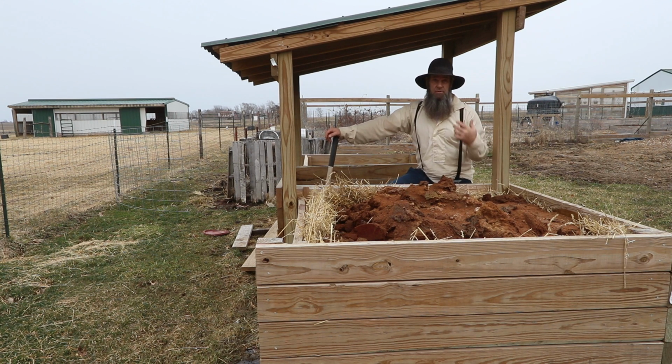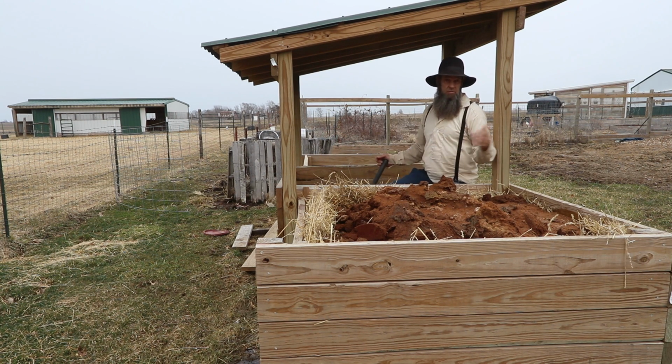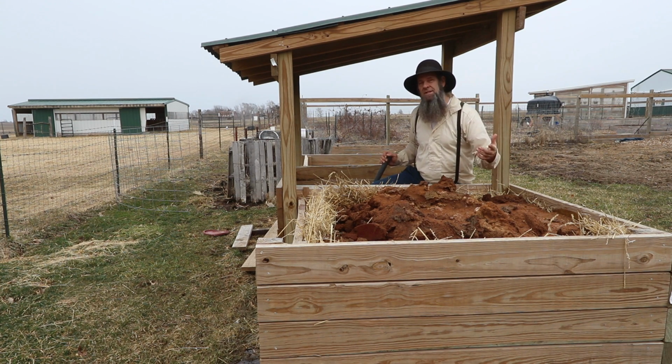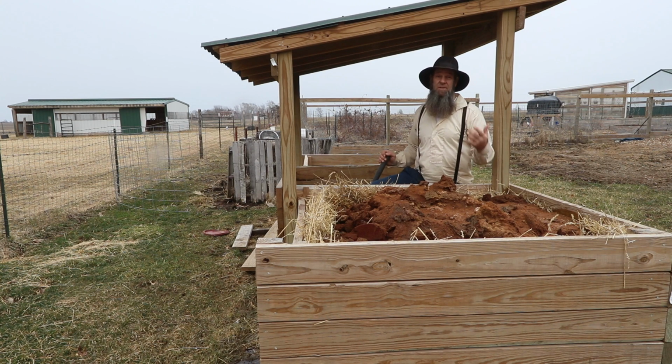That's another reason why we're using biodegradable soap. Also, we just want to be good for the environment. I mean, that's the whole reason why we're actually doing this, is because it is good for the environment.